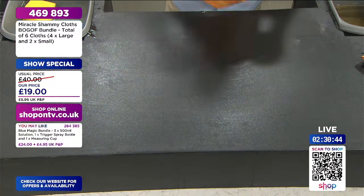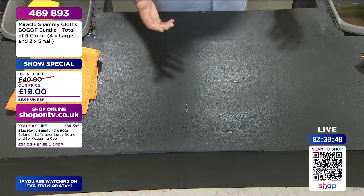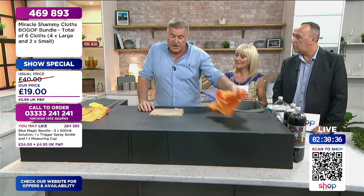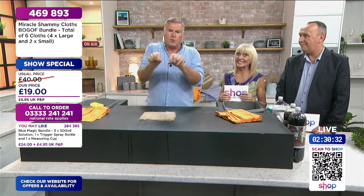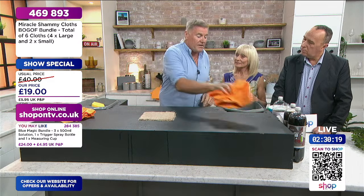Same on windows and shower screens. No streaks or smears. Absolutely fantastic. Or the watermarks that you often get. Like watermarks, that's a good one, actually. A lot of people don't wash their cars anymore, but if you go to the car wash and then you come home and it's been raining, that's really annoying. You've got little watermarks everywhere. And I used to live down a country lane, that mud would splash up everywhere, and it looks like you never washed the car in the first place. So you can use your chamois just for spot cleaning, and then you'd use it dry probably if it's just polishing or buffing.